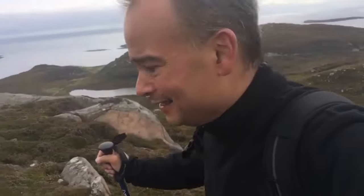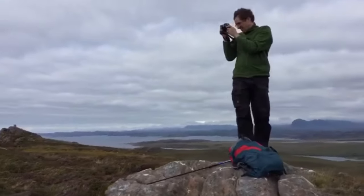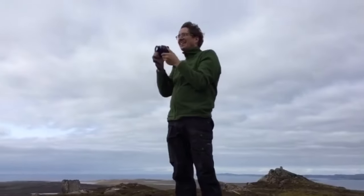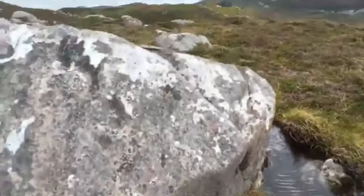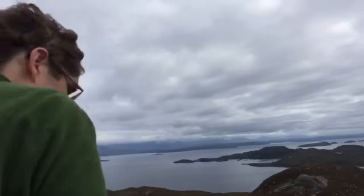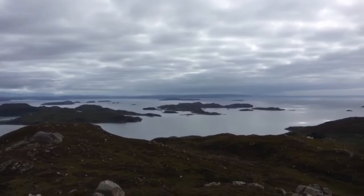Wow, the view is stunning here. And Father Harry is on top of everything as usual. Wow. From here you've got an amazing 360-degree view of the surroundings.